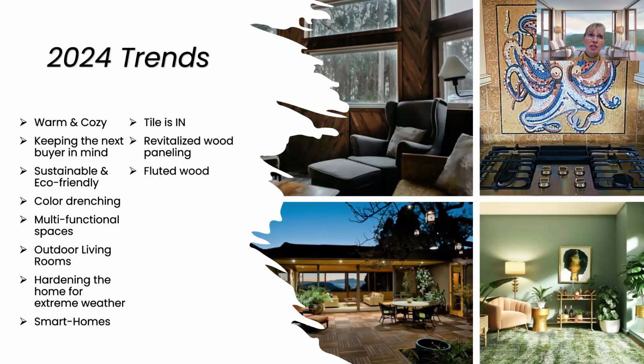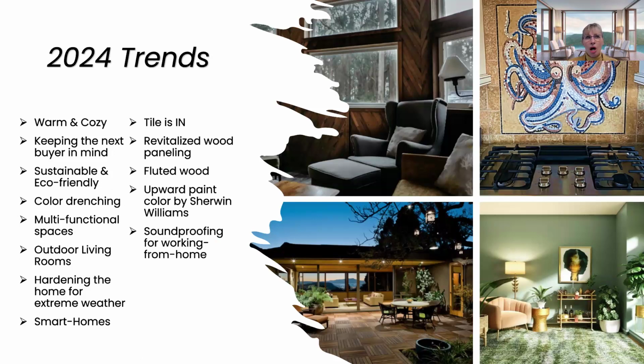Of course, tile is in, wood has always been in. This color, Upward paint, I'll show you a picture of it. It's right here. It doesn't really look like it here, but it has a tiny bit of a violet skew. This light baby blue color is supposed to be one of the colors of the year this year.